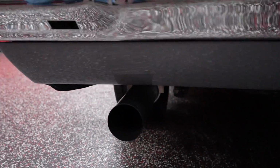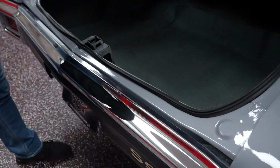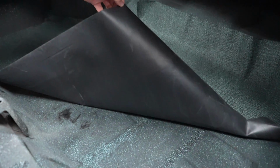Let's take a look in the trunk. No jack, no spare. What you see is what you get, which is nada, just a big empty trunk. Underneath the trunk mat, there's no issues as far as the trunk pan's concerned, any kind of rust, holes, rot, anything like that.